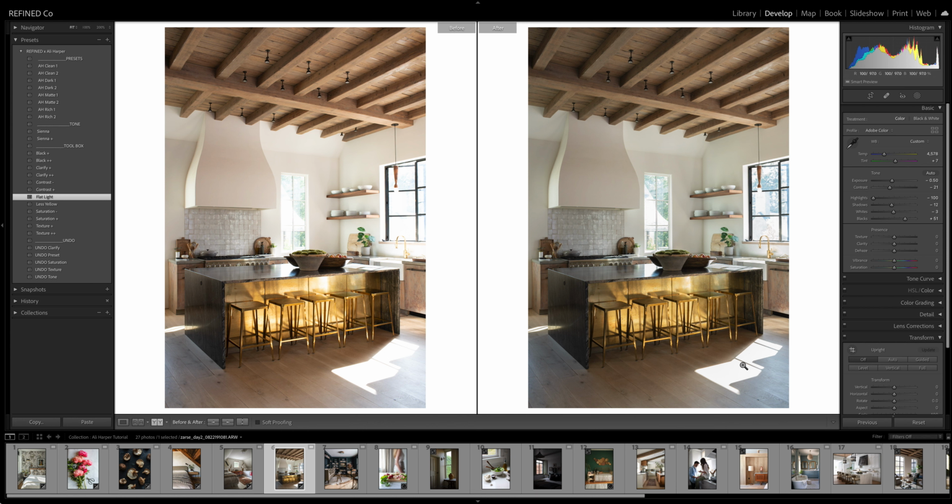This is something that I think Ali and I learned in stock photography. We have to submit our work, and they will kick it back if they feel like the whites are too blown out.